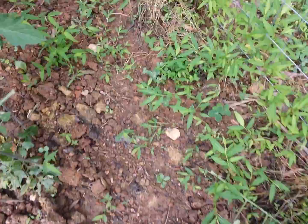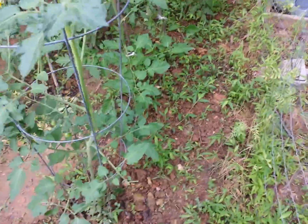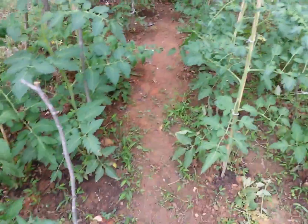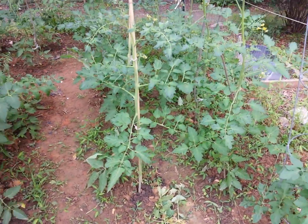This garden's not that pretty. I got a lot of this stuff that grows on the ground. I tear it up and I just throw it back down, and I guess the nutrients go back in the ground. I'm not really sure what I'm supposed to do, but I've got my little trail here. So, well, that's it for today.